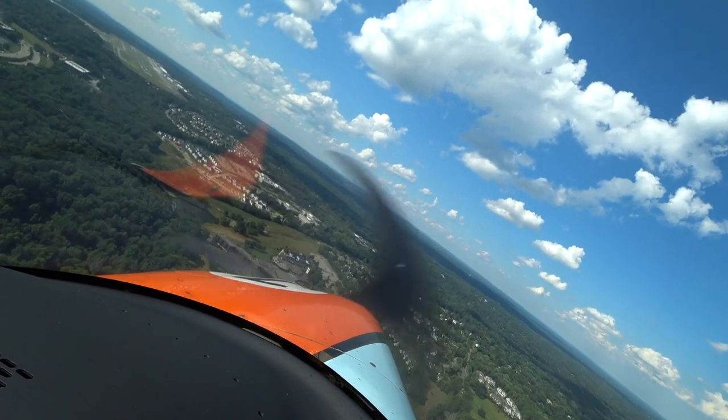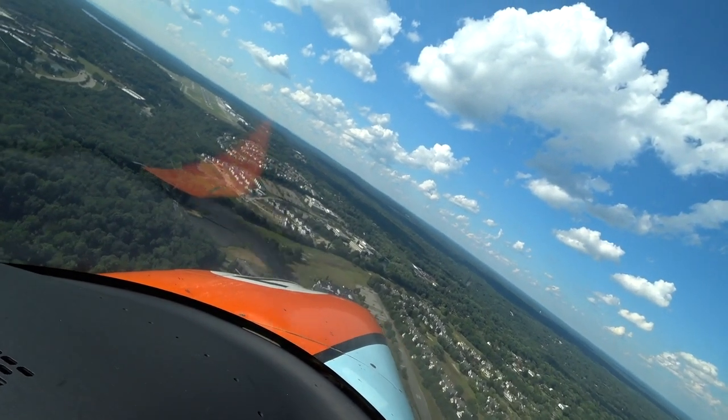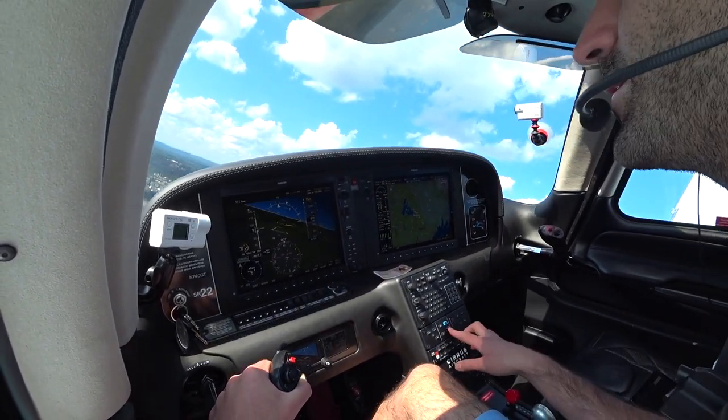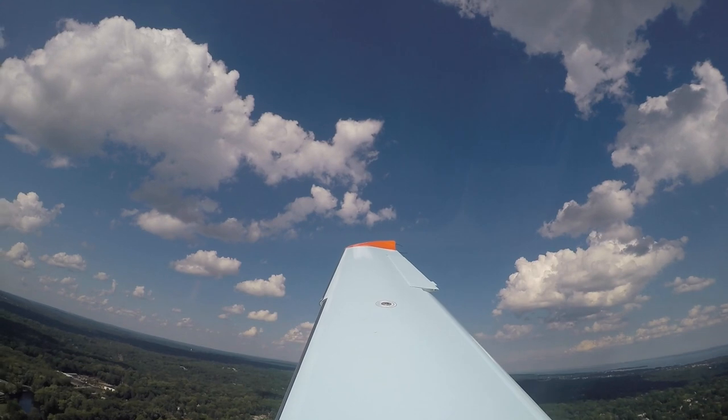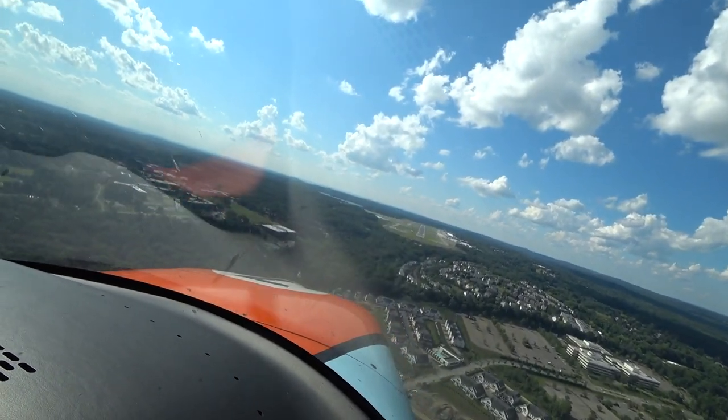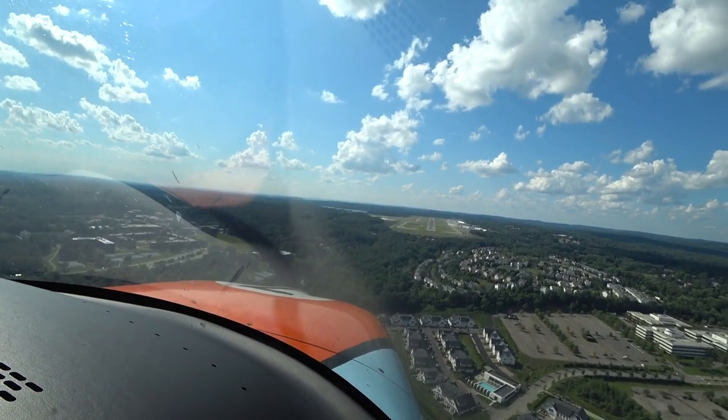Keep that turn coming in. And we'll go flaps full. Flaps 110. Yaw damper is coming off. And before landing checks complete. About 85, 90 knots coming down here.